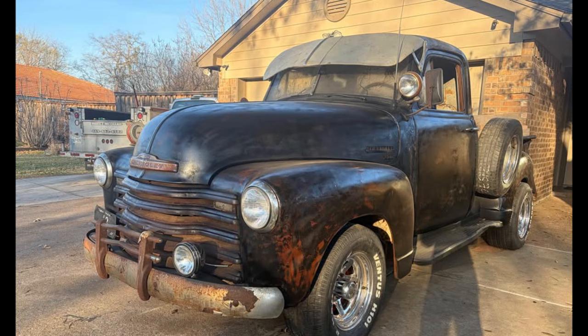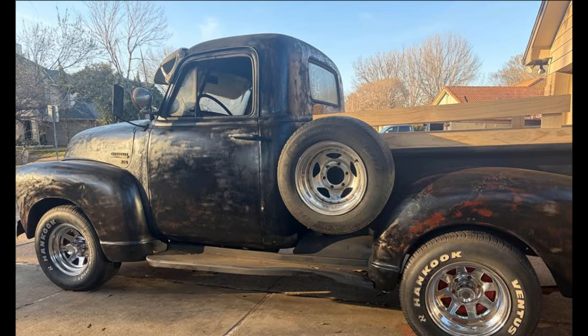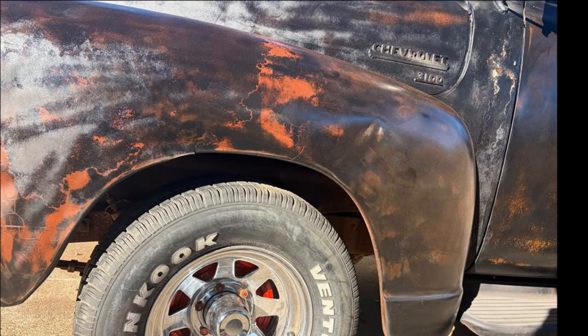Here we have a true piece of American truck history, the 1951 Chevrolet 3100 pickup. These early Chevy trucks are beloved by collectors for their timeless styling and rugged simplicity. Under the hood sits the original inline-six engine paired with the classic 3-speed column-shift manual transmission. This truck still retains much of its original character and reportedly has the original drivetrain intact. The engine and transmission are functioning but will need a proper tune-up before returning to regular use.